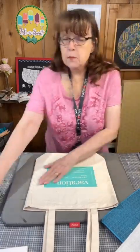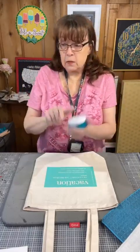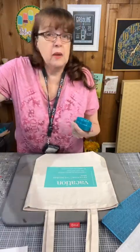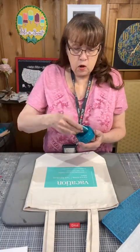Okay, now this is the one I'm going to do with the Tide. Same thing. It's ink that needs to be heat set. We have the same shade in paste too, if you don't need it to be permanent. So squeegee, again, one direction.